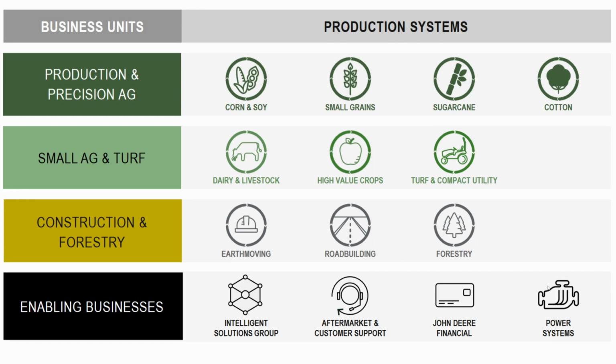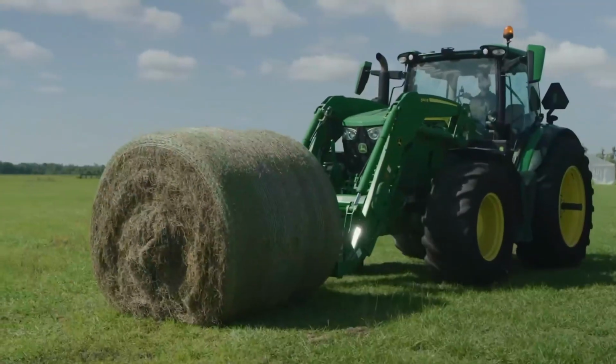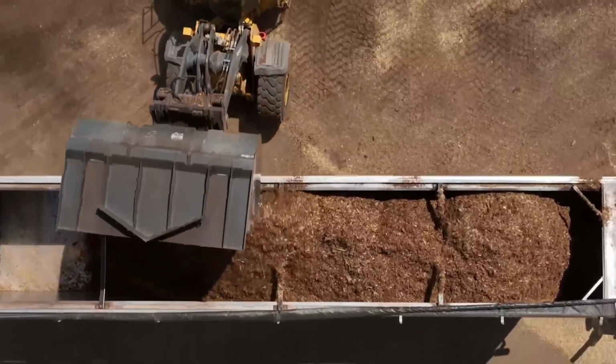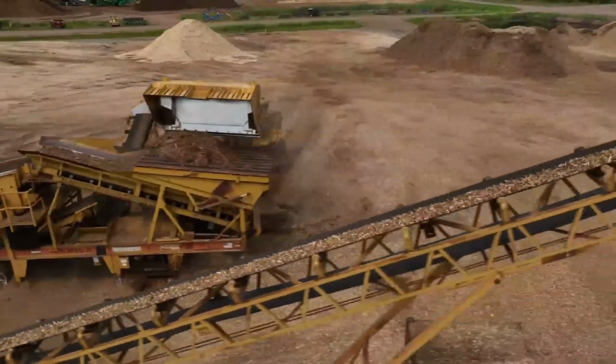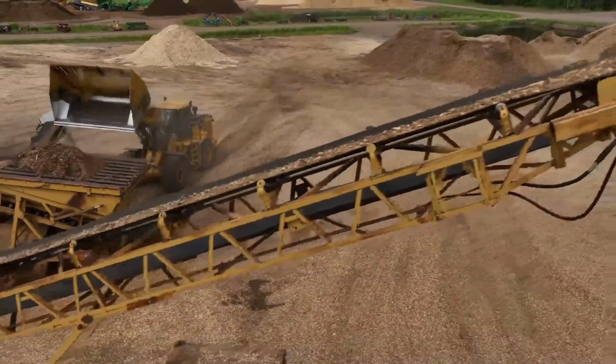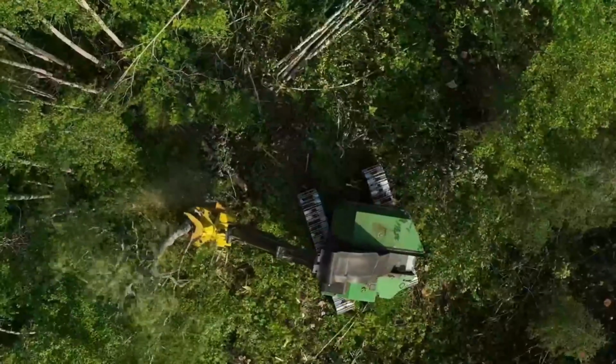And in all these business segments, John Deere is actually providing a plethora of different machines like tractors, harvesters, even special kinds of harvesters like forage harvesters, cotton pickers, sugarcane harvesters, but also specialized machines like field sprayers or handlers or excavators for the construction equipment, track loaders, graders.